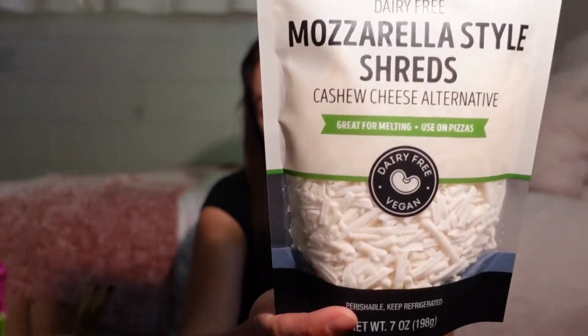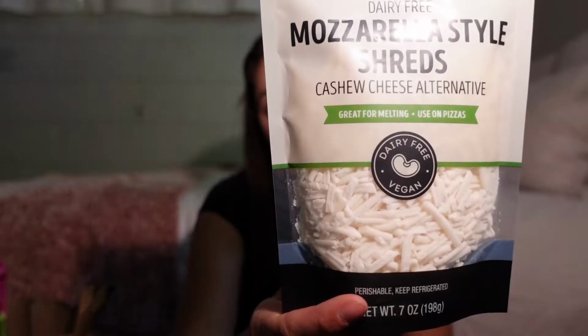And on the front there, you can see it says dairy-free and vegan. And I was so shook, you guys. If you are also vegan and you've been shopping at Trader Joe's, I used to get the almond shreds. It would be like mozzarella shreds, and then on top it says almond, and there's pictures of almonds all over it. And I just assumed that it was vegan because it was almond shreds.